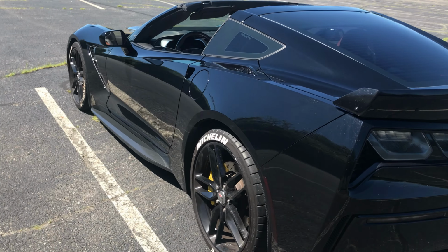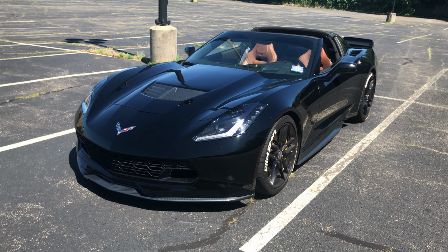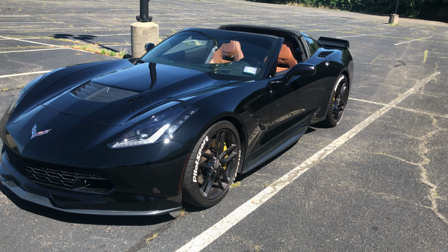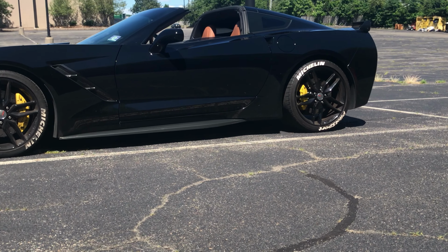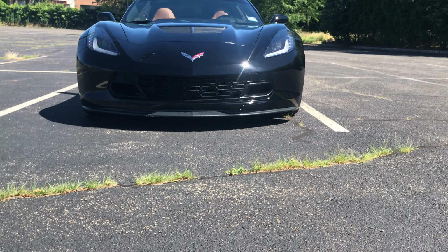I did just want to mention some factory dimensions. So this 2015 Corvette Stingray comes from the factory with a length of 177 inches, a width of 74 inches, a height of 49 inches, and a curb weight just under 3,300 pounds, right at 3,298 pounds.